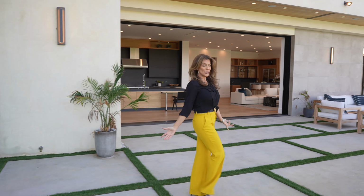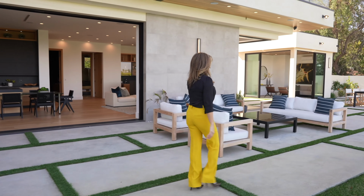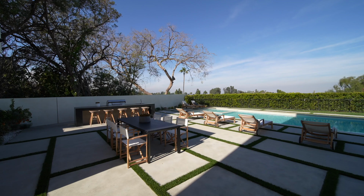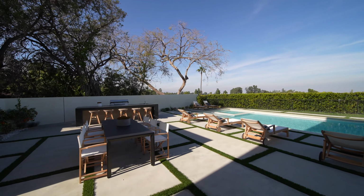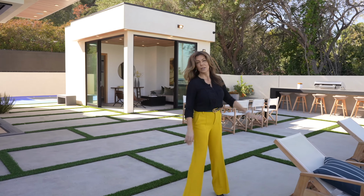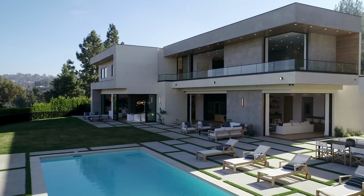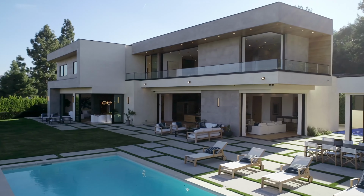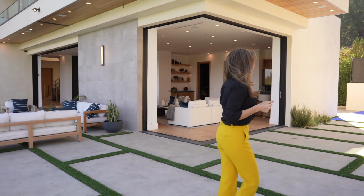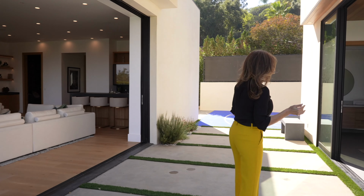And you have a huge backyard, very private, great views, plenty of sitting areas, dining, outdoor kitchen and barbecue, a fantastic pool with a jacuzzi and a slight Baja ledge, great for entertaining. The outdoor space is fantastic. I just want to stand here for a moment so you all can appreciate the architecture and angles of this house.